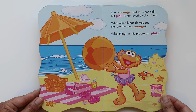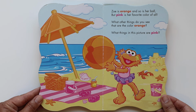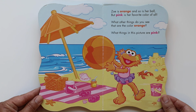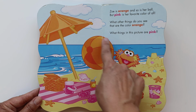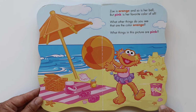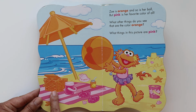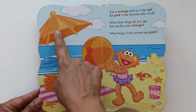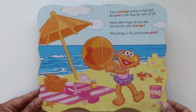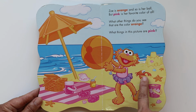Zoe is orange, and so is her ball. But pink is her favorite color of all. What other things do you see that are the color orange? Like that big ball right there. I see orange sea stars. An orange picnic basket on the towel. I see the orange umbrella for shade, perfect for the beach. And this little crab here looks orange to me too.